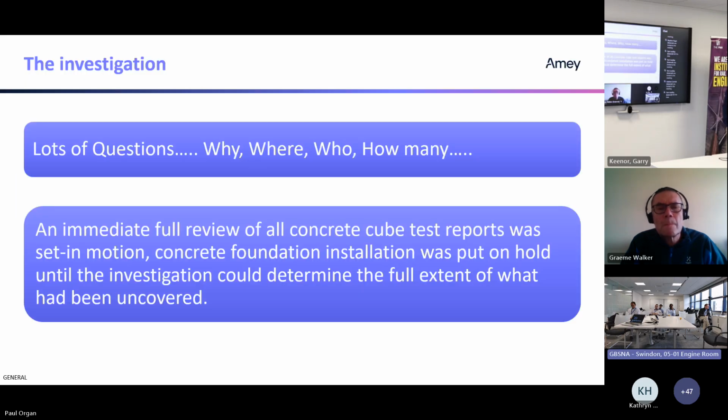So lots of questions. Why, where, who, how many? We implemented an immediate full review of all concrete cube tests. Concrete foundation installation was put on hold until the investigation could determine what happened and how it happened. There was a lot of questions, as you can imagine. As engineers, we all like a tracker. An Excel tracker was formed for all concrete foundations.